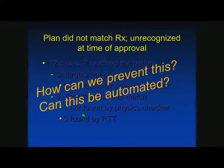So how can we prevent these sorts of things? And can this be automated? This is where I think the information comes back to us as an opportunity for improvement, as a learning system. How can we automate checks that are comparing the prescription to the plan, or tying these together so that they can't be different? How do we actually put in systems that prevent this from happening, as well as making it easier for us to catch it when it does?